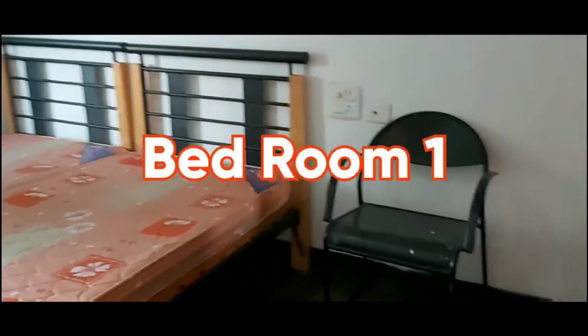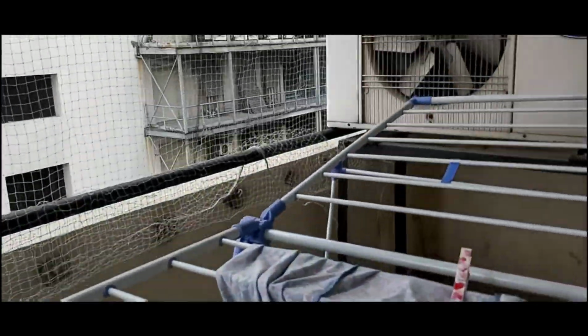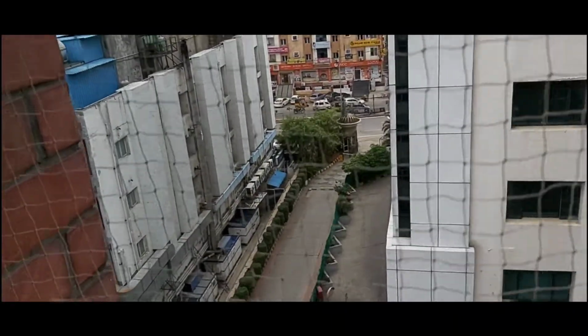Each bedroom has a fan and aircon. Kitchen also we have a fan. Bedroom one. Beds. Also here is a cupboard for the clothes, and this is bathroom number one. All bedrooms have an attached bathroom. Also there is a balcony here. You can see the outside view. Our apartment is on the 8th floor.